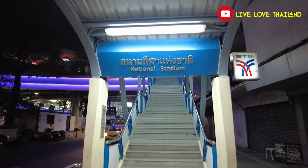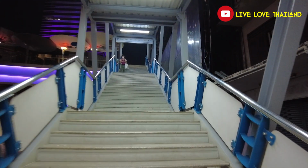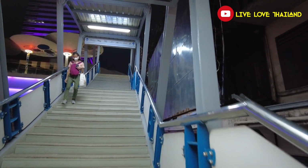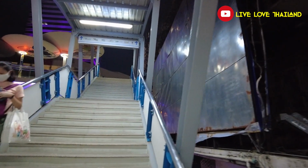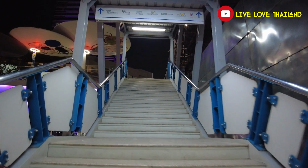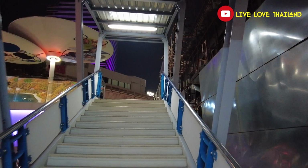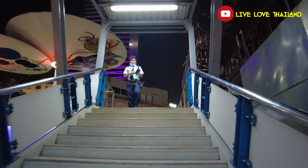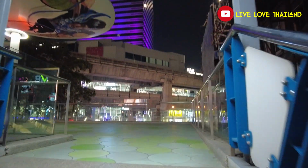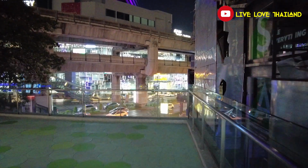So if you want to come to MBK, you can come to National Stadium BTS, and from there you can access MBK Mall directly. So this is one of the good characteristics of MBK as Siam. Siam, you can come to Siam Station, and MBK, you can come to National Stadium. But if you love to explore like the way I'm doing now, then this is it.